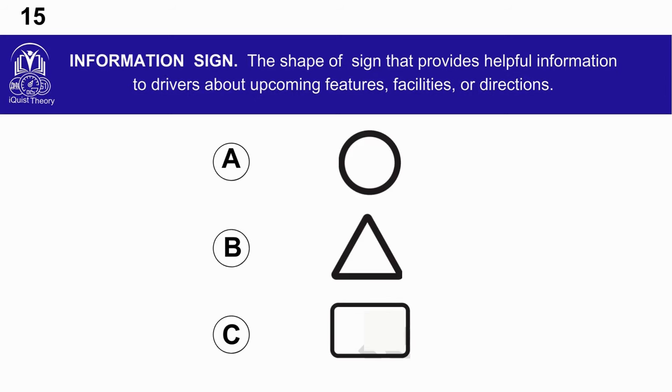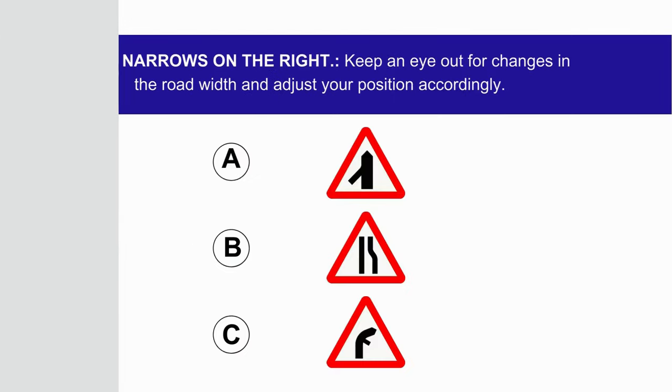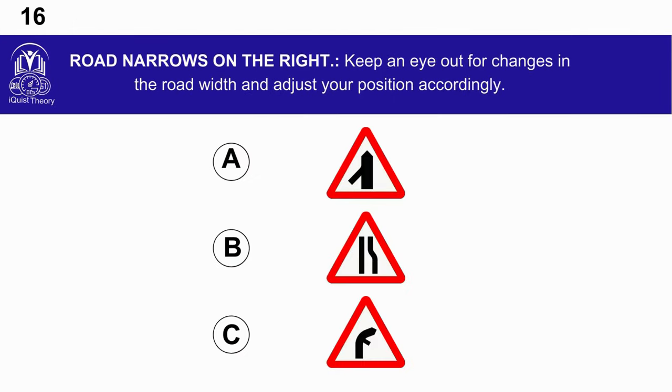Information sign. The shape of sign that provides helpful information to drivers about upcoming features, facilities, or directions. Correct. C is the magic letter. Road narrows on the right, keep an eye out for changes in the road width and adjust your position accordingly. B is the correct answer.